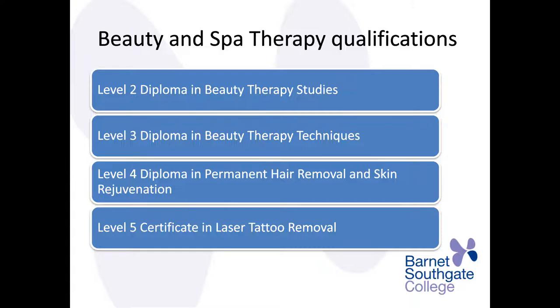And for this year, we are starting and we are going to provide another very exciting course, which is very popular at the moment in the industry. Level five certificate in laser tattoo removal. So you can start with level two and go all the way to level five. So advanced techniques all the way if you come and study with us.